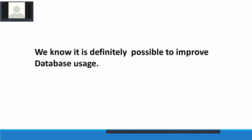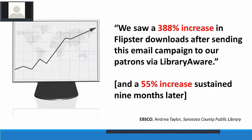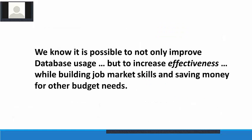We know that it's definitely possible to improve database usage, all right? We know that, for instance, an EBSCO campaign where they sent one 6-month email campaign with 1 email each month about a particular database, they achieved 388% increase in the downloads after sending the email campaign out, all right? And that stayed elevated 9 months later, which means they weren't still sending the emails. So that's why we want to keep feeding them, keep reminding them, keep putting things up in Twitter and Facebook and so forth. So not only do we know that it's possible to improve database usage, but you can also increase effectiveness by helping people build their job market skills and by saving money for other budget needs, at least with the Tech Talk database.